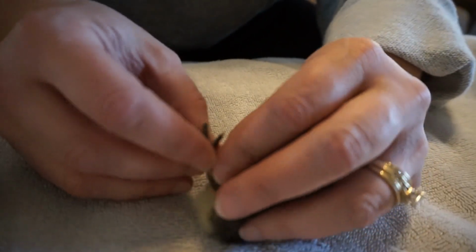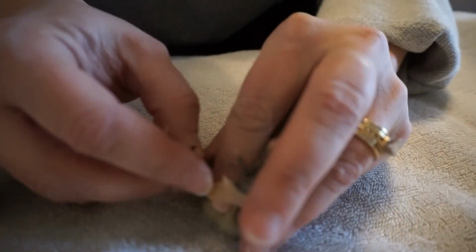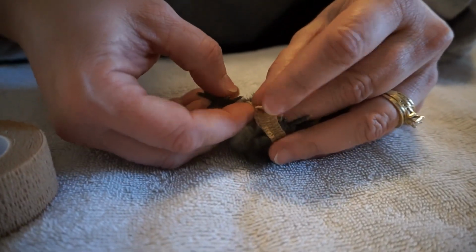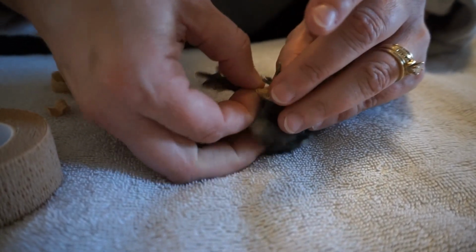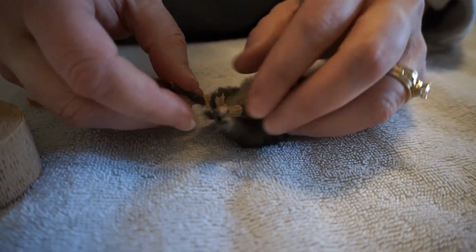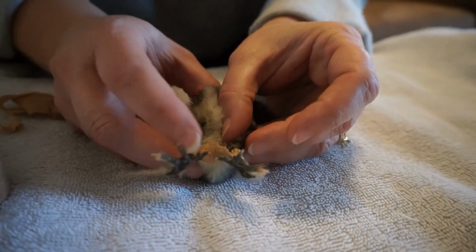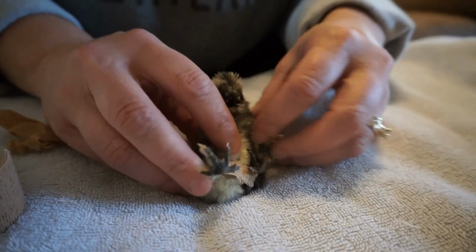And y'all, I'm a nervous wreck doing this, by the way. I don't want to hurt her. I don't really want to do this, to be honest with you. It's got me stressed out. All right, so I'm just going to pinch it. It's together, so it's up on her legs. Since she's being a little bit cooperative, that's kind of how I've got it. I've got her toes free. Hopefully, she won't slide out of it.